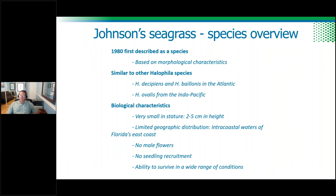So, an overview of Johnson Seagrass. It was first described as a species in 1980 based on morphological characteristics. It's similar to other species of Halophila, but a couple of things were different about it. On Florida's east coast, there haven't been male flowers found, and there's no seedling recruitment. It's able to survive in a wide range of conditions, including some pretty yucky places down here, some of the canals. Next slide.